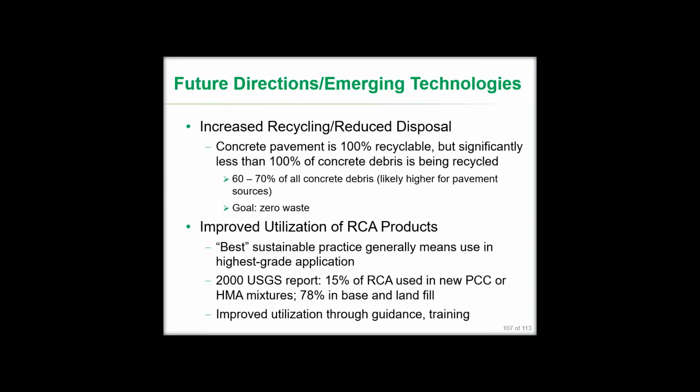Concrete pavement is 100% recyclable, but we know for a fact that less than 100% of concrete debris is being recycled. I think it's quite a bit higher than the 60 to 70% that you see listed here for all concrete debris. That includes building demolition as well as pavements. I think it's a little higher for the concrete side, but I haven't seen those pavement numbers published recently. Our goal obviously is zero waste.